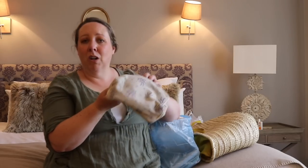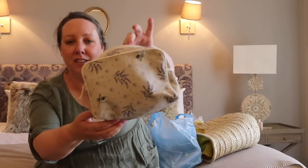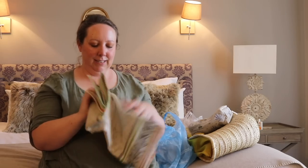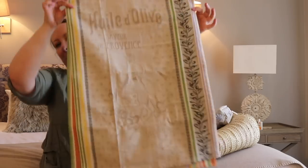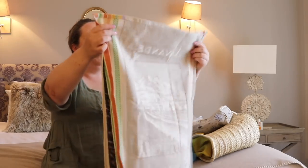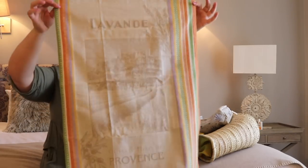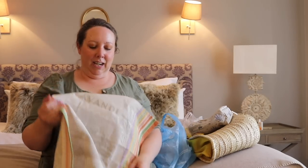And then I got this little wash bag. I just thought it was dinkity, and it has lavender and little olive designs on it too. At the same stand, they have lots of tablecloths and stuff. I don't know the measurements of the tables that we have at home, but I bought these, because when in France, you buy the little tea towels. This one says, Huile d'olive, sauveur de Provence, and that's olive oil. And then we have this one too, that has lavande and the lavender fields. So yeah, just a couple of other little bits.